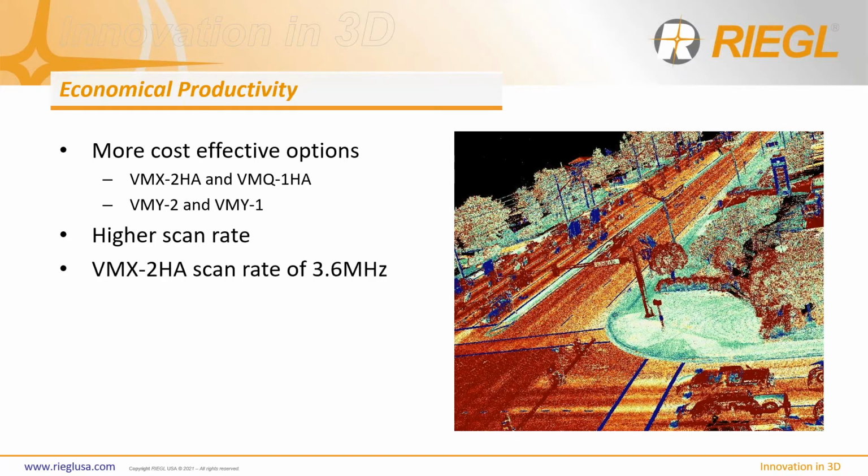Well, with the higher scan rate now, that's going to bring the VMX-2HA to a 3.6 megahertz rating, which is the highest that there is available on the market today. So with these options and these changes, we have a very high-speed system with a very excellent pulse rate. And for those of you that are counting at home, the price of the VMX-1HA sensor remains the same, so we're giving you more for the same dollar.